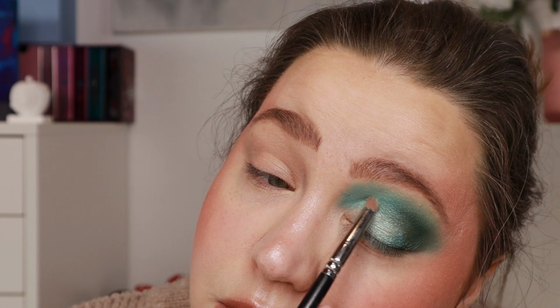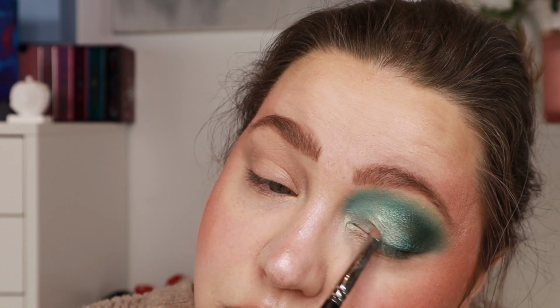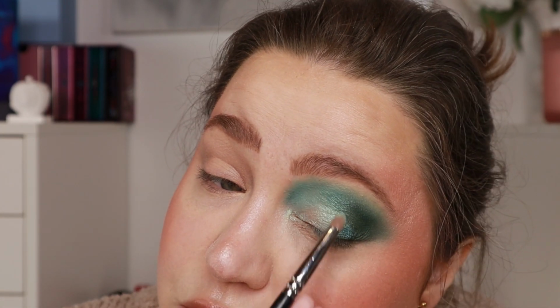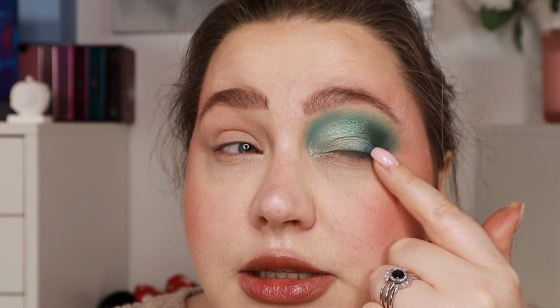But again, we will go in with the other lighter shimmer in the inner corner. Just use it on this brush. We'll go in with that one. Well, this is not a topper shade per se, but it's way more of a translucent shade, I would say. So pretty though. On the edge here, you can definitely tell the deep shade from the other shade.